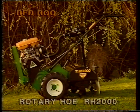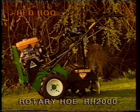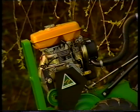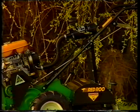The Red Roo rotary hoe is simple to operate and is powered by an 8-horsepower Robin or a 9-horsepower Honda engine. It has a tilling width of 22 inches, and for reliability and load maintenance, it has a chain and sprocket drive.